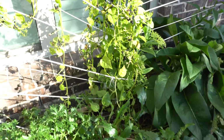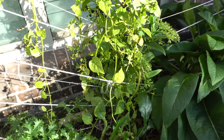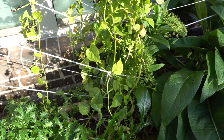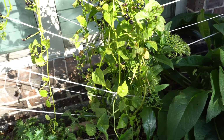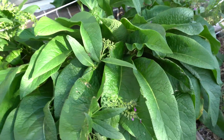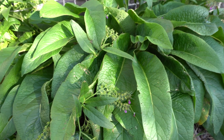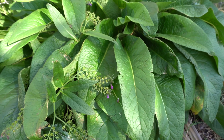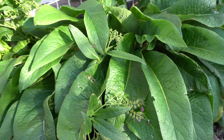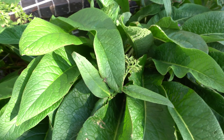And Malabar spinach are just dying right now. And those are great summer plants, guys. So if you're looking for something that grows well in hot temperature, hot climate, Malabar spinach is great. And here we have comfrey. I don't grow these to eat. I'm not sure if you can eat them, but I just grow these for the leaves so I can feed the worms and stuff, because these things grow like crazy, guys. They are like immortal. You can't even kill these things.